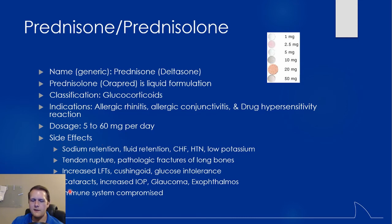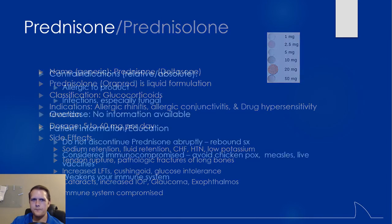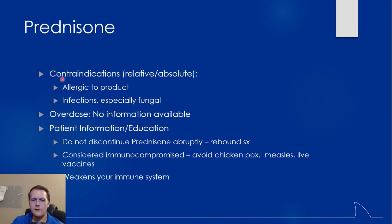And again, all the same sort of side effects you're going to see, just like we saw with dexamethasone, so no point in belaboring them a second time. Again, relatively the same contraindications here. In terms of patient education, remember not to discontinue abruptly if it's been more than 1 week, and watch for those reactions there, watch for infections, especially if they're immunocompromised.